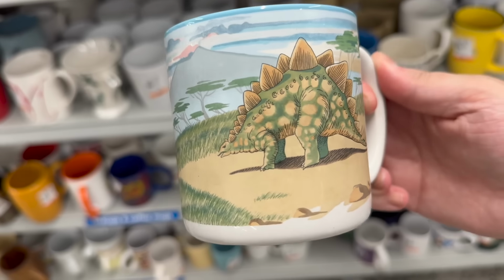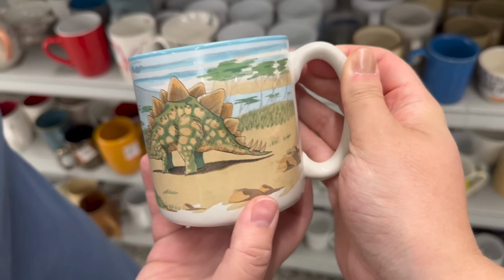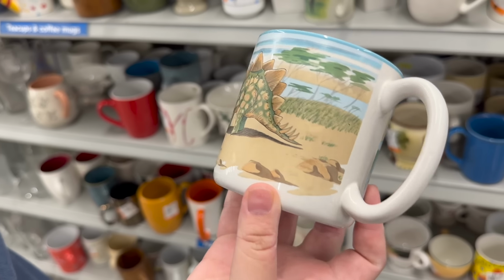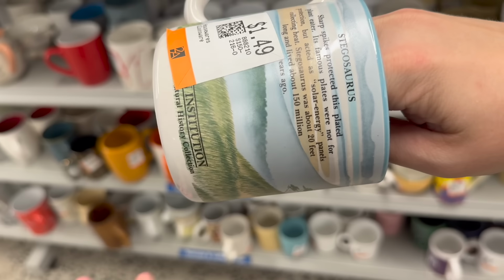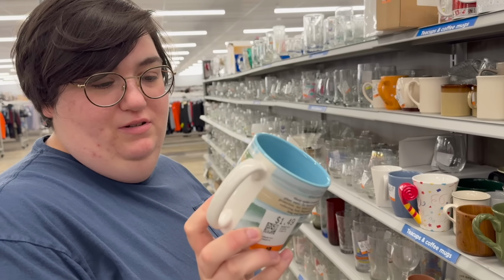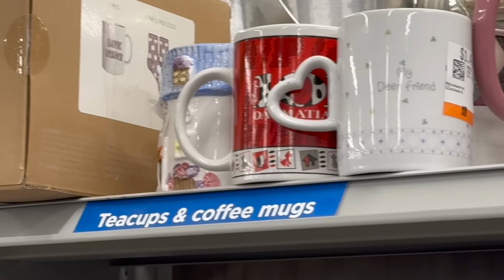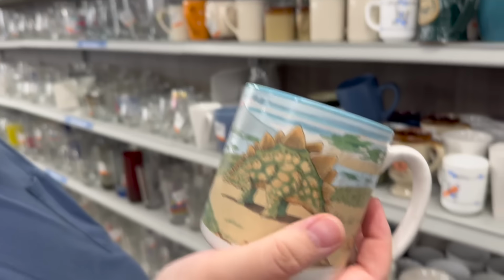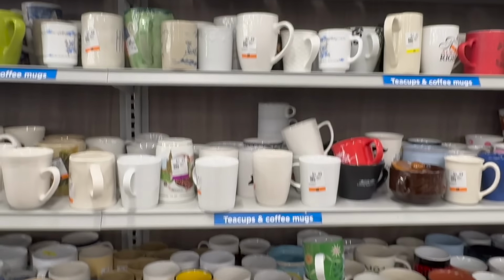I found the perfect mug for Janine. It's a Stegosaurus. Oh, that's cute. It's a Stegosaurus mug. Oh, that's really cute. And it's from, I don't know, some type of institution. Yeah, remember I found that other dinosaur mug at the thrift store, right? And it was not this cute. That's fun. Yeah, I like it. And there's a 101 Dalmatians mug over there, which is pretty cool too. I wonder if they had other dinosaurs. Oh yeah, maybe they're here. I don't know. That was the only one I saw.